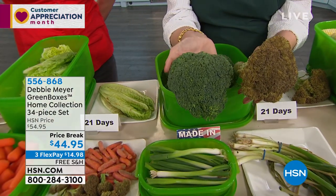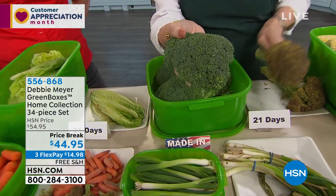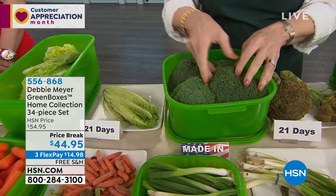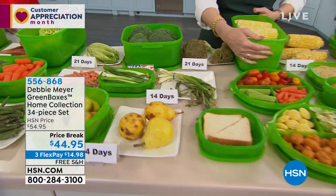I have saved the actual food that I bought. Look at that broccoli. Look at the difference. This broccoli, at 3 weeks, that's how it should be, all tight and beautiful. Again, here's green onions. What a difference.